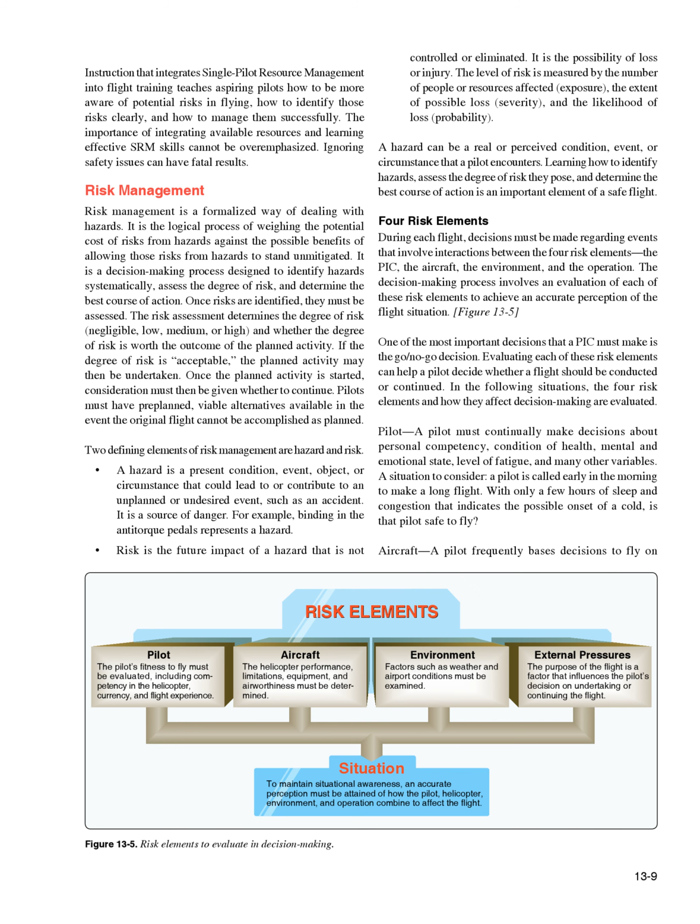The risk assessment determines the degree of risk, negligible, low, medium, or high, and whether the degree of risk is worth the outcome of the planned activity. If the degree of risk is acceptable, the planned activity may then be undertaken. Once the planned activity is started, consideration must then be given whether to continue. Pilots must have pre-planned, viable alternatives available in the event the original flight cannot be accomplished as planned.